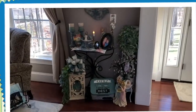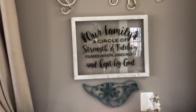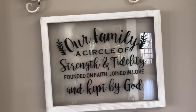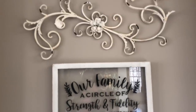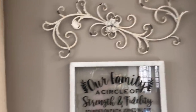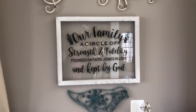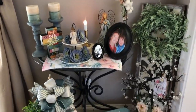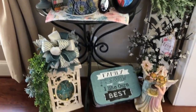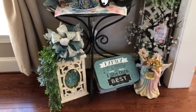And then here is a little cozy corner. Stacy made me that, our family, a circle of strength and fidelity, founded on faith and joined in love. That was my Christmas present. And this is the wall color that we're going to be doing, painting the family room and everything in. I love it. Everything pops on this wall color. Greige, G-R-E-I-G-E. It's a Sherwin Williams color that Home Depot mixed for us.